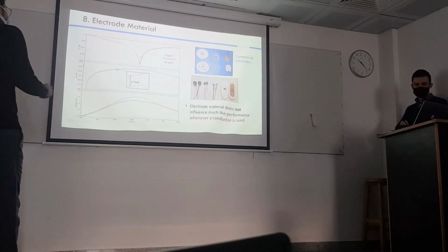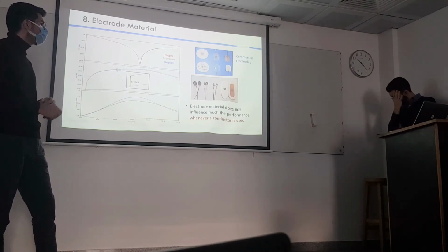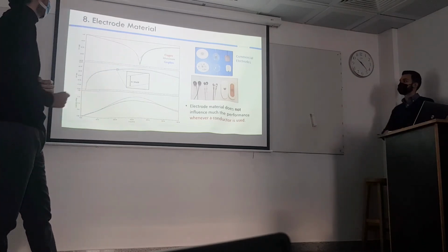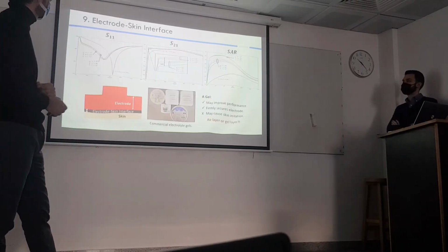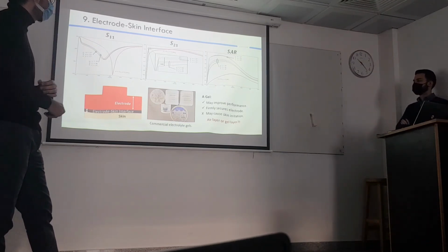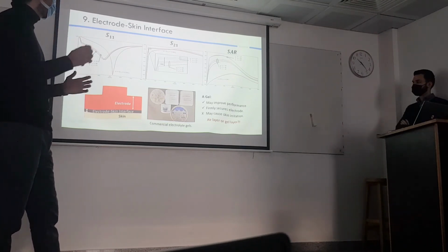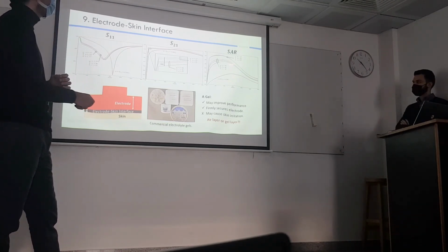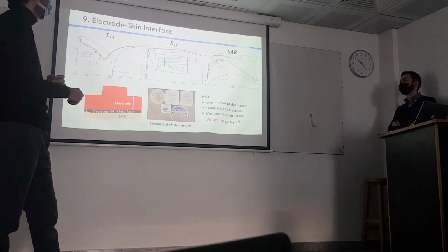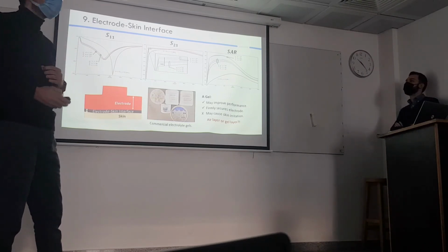Next, we study different electrode materials and confirm what the literature says, that different electrode materials do not influence much the performance whenever a conductor is used. And finally, we study the effect of an electrode skin interface. So this is basically the presence of a certain gel. And it really comes down to a trade-off between SAR, where an air layer would be better, or the transmission coefficient, where using a gel layer would actually give us a better performance.